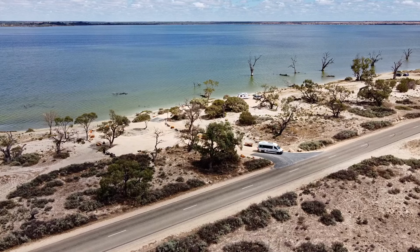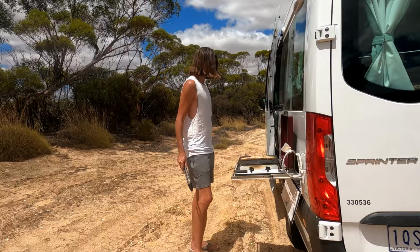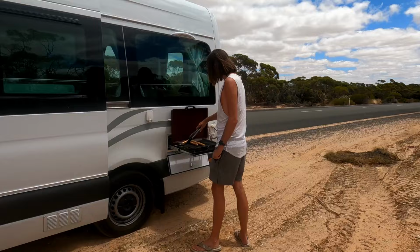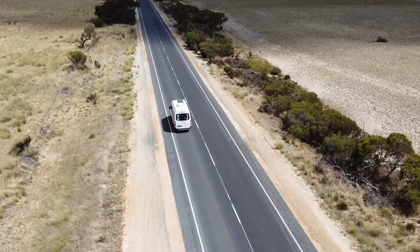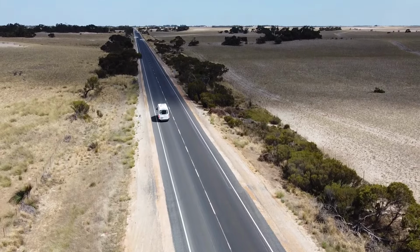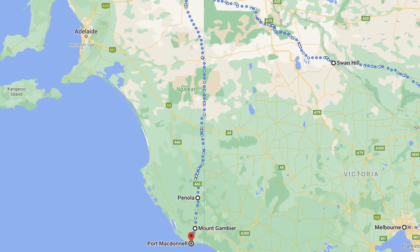For long days on the road, having the van made life really easy. As you can see, the locations weren't always glamorous, but to pull some snags out of the fridge and stop for a roadside barbecue certainly beats the drive-through. After lunch, we continued towards Port Macdonald, roughly 5 to 6 hours away in the southeastern corner of the state.